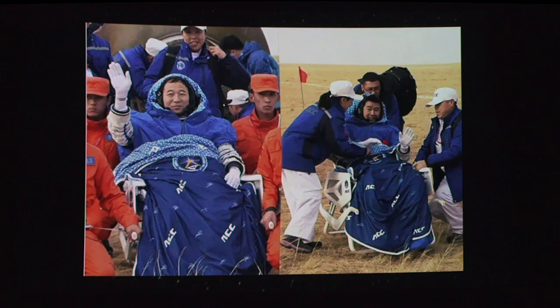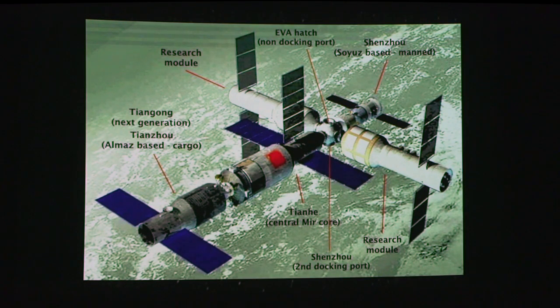And the intent now, the next step would be in 2018, they expect to launch a multi-module space station. And this would be more equivalent to something like the Russian Mir station that operated from the early 1990s until the International Space Station came on board. And so this would be the Shenzhou capsule that would carry them to and from the station. It was much larger internal volume. They'll have lots of various research capabilities on board.